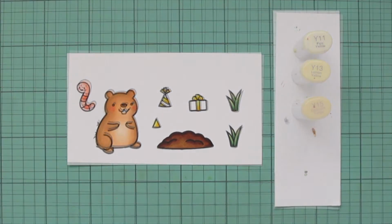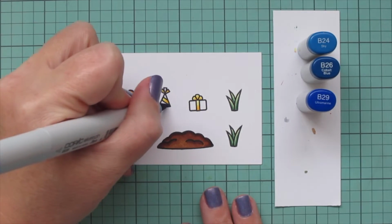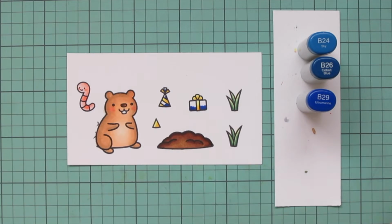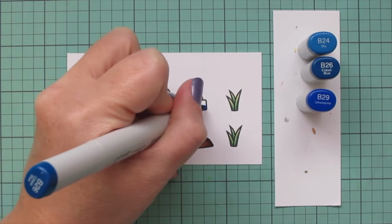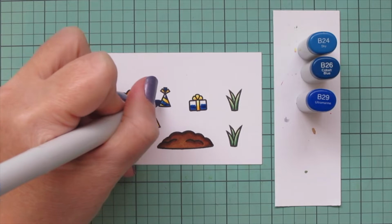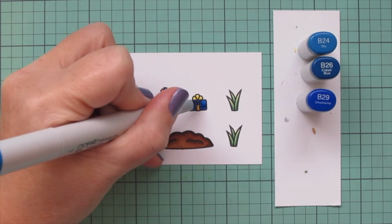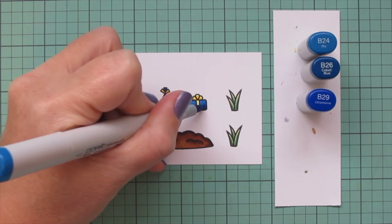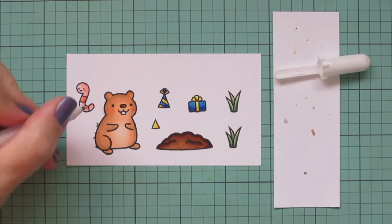And then for the blue shades, I'm going to use B24, B26, and B29. And again, I'll do every other stripe on that birthday hat and then the gift wrap on the birthday gift. And both the larger hat and the gift are from Really High Five. The smaller hat is from A Bug Deal. I really love how easy it is to mix and match the different sets, so you can just combine images and create your own unique scene.